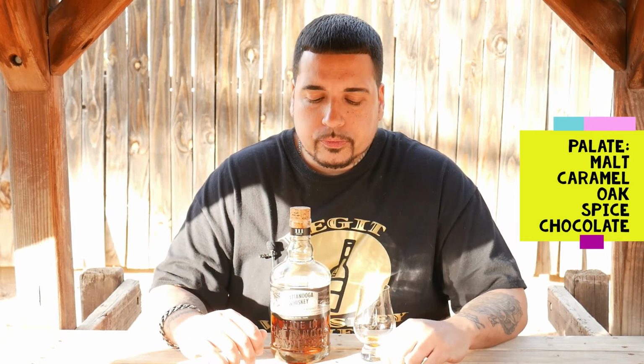So like I said, $45 to $50, craft distillery, 2 years old, and not tasting like 2 years old. This is an amazing job. So as far as my final score, I'm going to give it a B. It's solid. I can't imagine what it's going to taste like with a few more years, because what I'm getting in the glass now is pretty damn good.